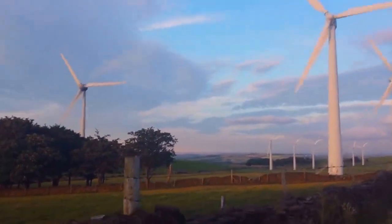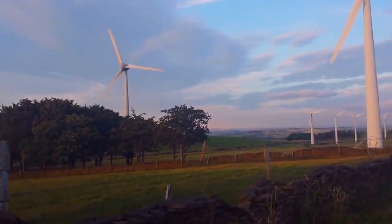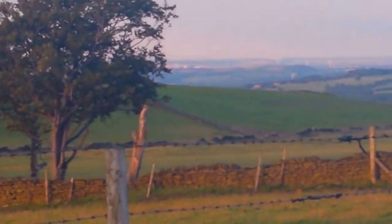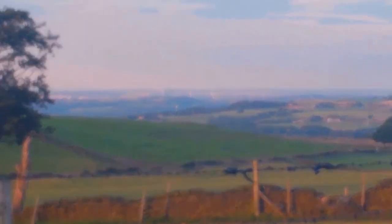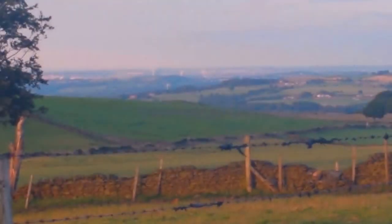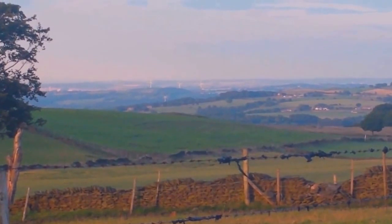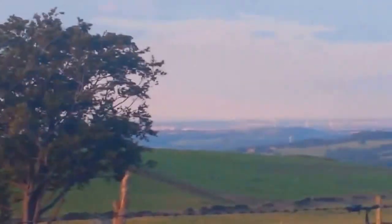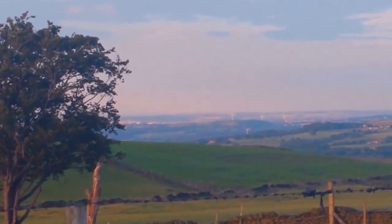And what's that I see in the distance? Oh my god, they just stretch far and far. Look at this, see if you can make them out. So you've got these up here. Yep, there's more back there. Can you even make out even further than them? Yeah, you can see them.